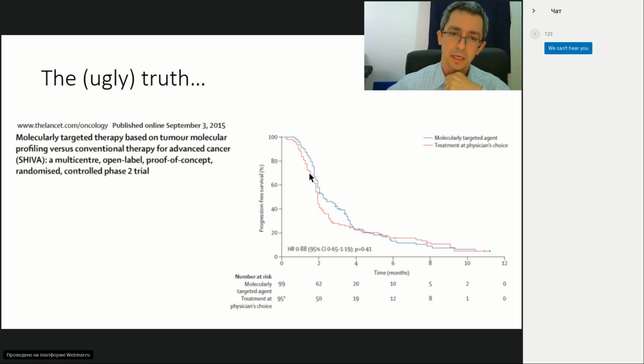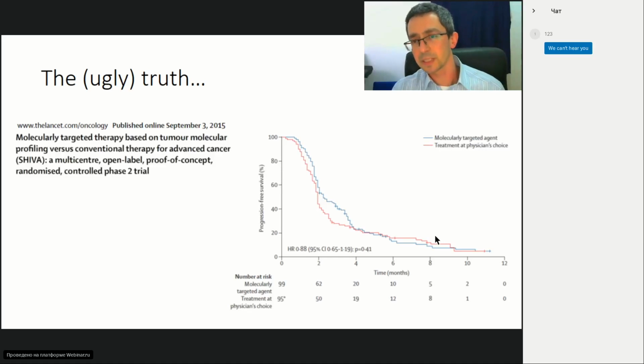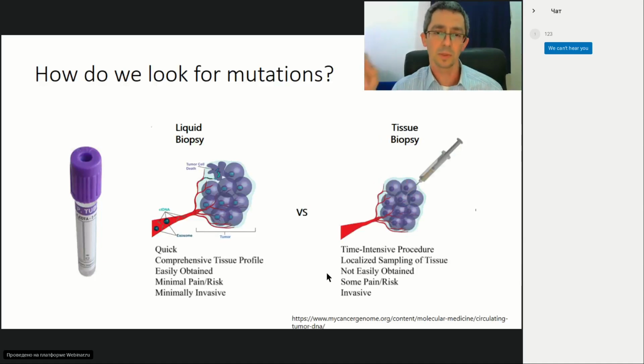As you can see here, this is progression-free survival, with a year of follow-up. The blue is the targeted approach, the red is the good old chemotherapy, and we see that there was no benefit to the molecularly targeted agents and no benefit to treating according to the NGS. So until we have large trials for the general population of cancer patients, many physicians and researchers are still skeptical about this approach, but every year we're getting closer to finding the specific populations that we will be able to help with a targeted approach.